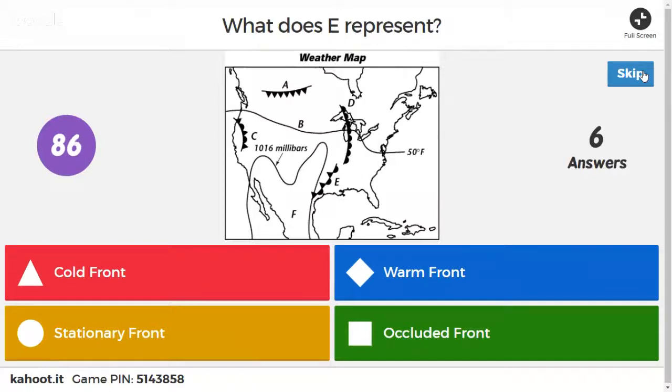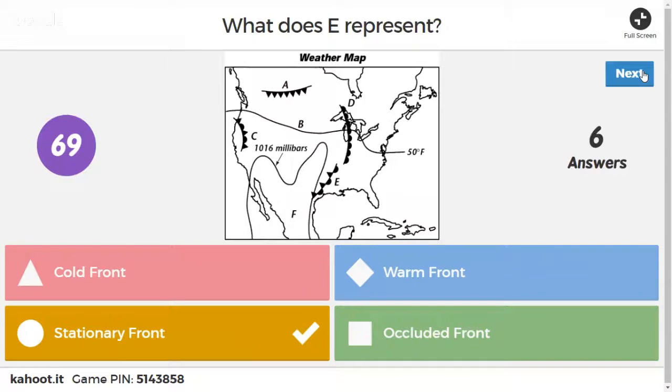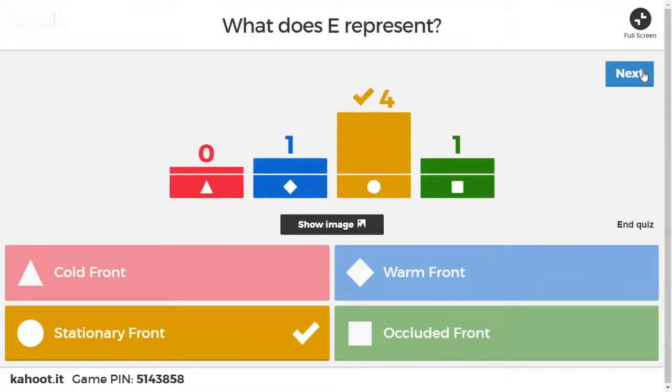Good way to remember this, okay? A stationary front is what? Two different fronts pushing on each other so they're unable to move. When you look at that picture, you see blue, you get the cold front like teeth triangles and the warm front little bumps, okay? That makes it a stationary front, okay?